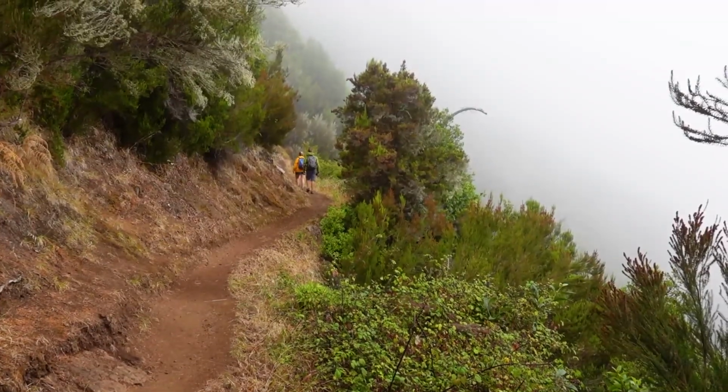This epic fog and drizzly rain cloud has just been pushed in off the northern side of Madeira, and so all of those amazing sea views that we had coming out have just been completely wiped out. You're just looking out into this sea of absolute fog, and of course we're getting completely drizzled on at the moment too, so we've all popped on our rain macs just to help our clothes not get absolutely soaking wet.